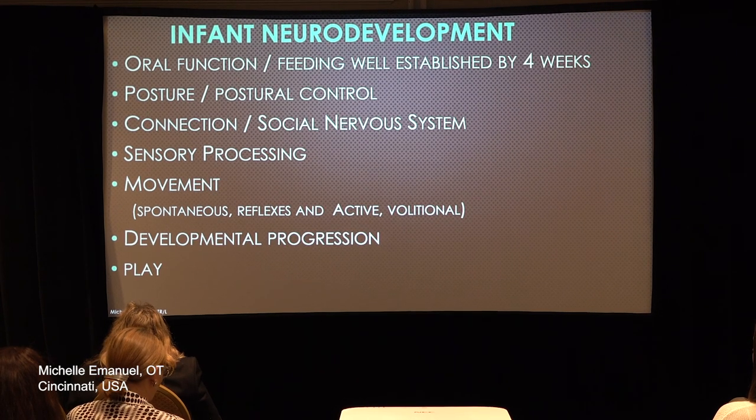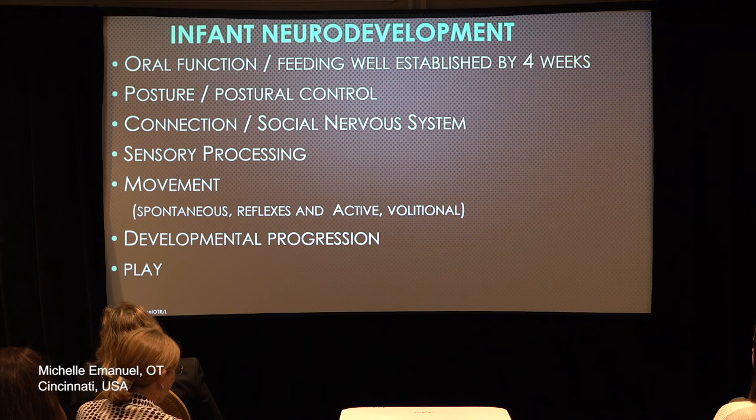Posture comes on really quick too, because we get head control by when? When do we really want babies to have head control?